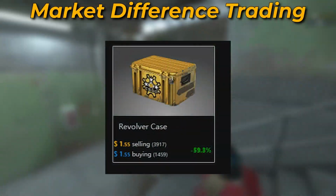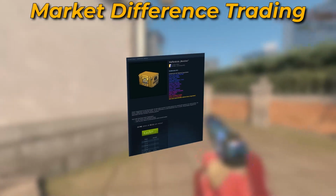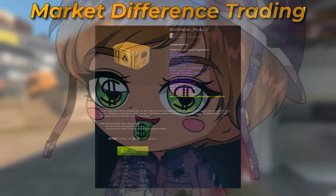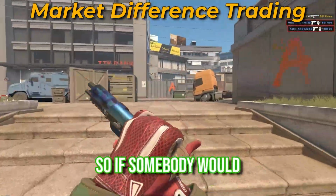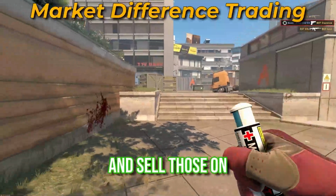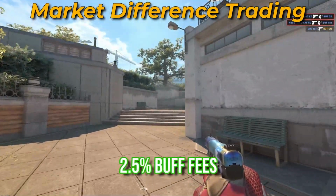For example, the revolver case goes for $1.55 on Buff at the moment and $2.12 on Steam, which is 141% Buff price, while the Prisma 2 case goes for $0.64 on Buff and $1.08 on Steam, so 169%, wink wink, on Steam. So if somebody would now spend $100 on Buff for Prisma 2 cases, sell them on Steam, buy revolver cases with the balance he gets and sell those on Buff again, he ends up with a 2.2% profit after the 15% Steam fees and after the 2.5% buff fees.